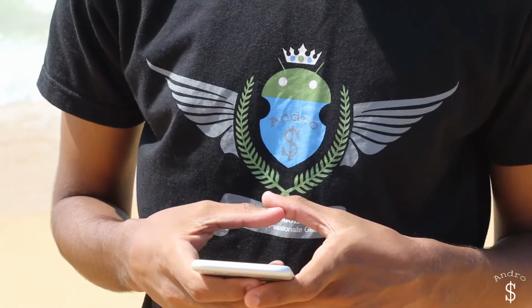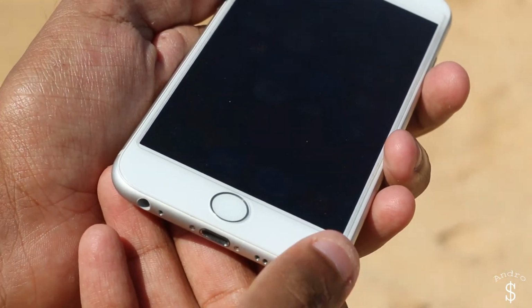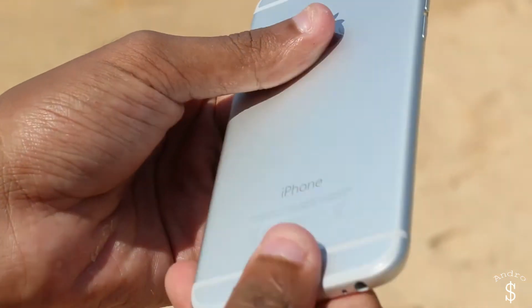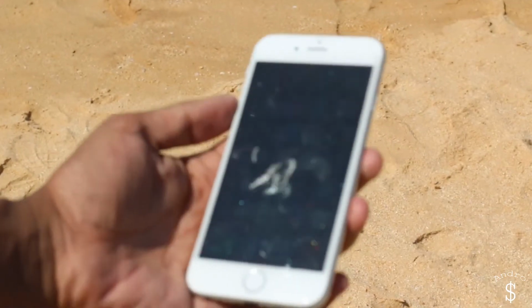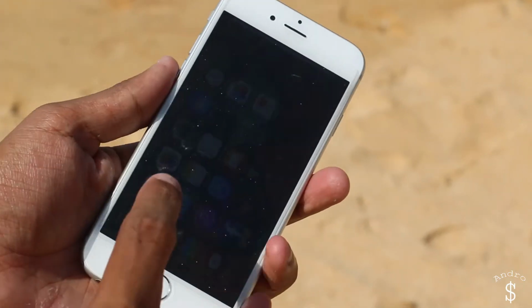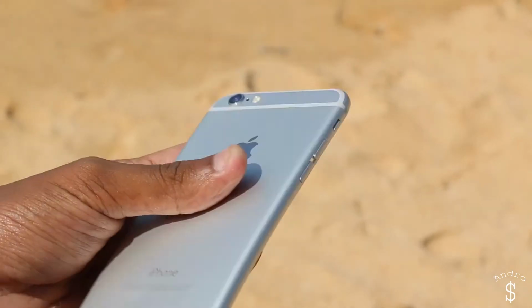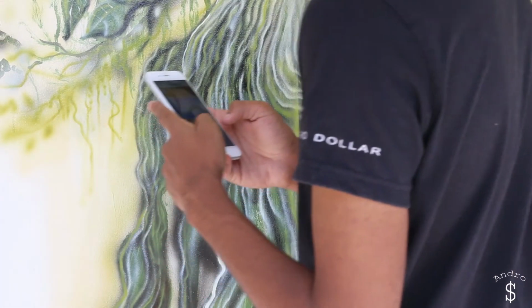Along with the A8 chip, the iPhone 6 packs just 1GB of RAM this time around, which is definitely a disappointment in my opinion. I mean, come on Apple, just give us a bit more so we can do more with this phone, from having more apps open or having more browser tabs open. I'm pretty sure Apple will increase the amount of RAM in the iPhone 6s, but it's definitely a disappointment that it didn't happen on the iPhone 6.